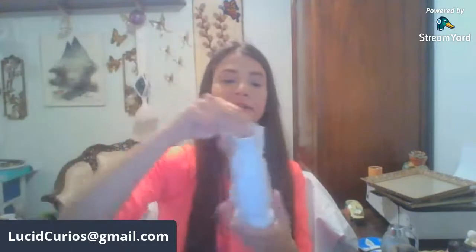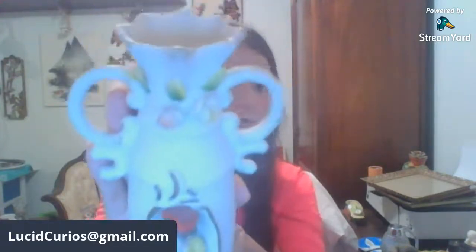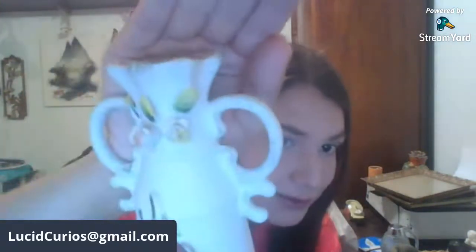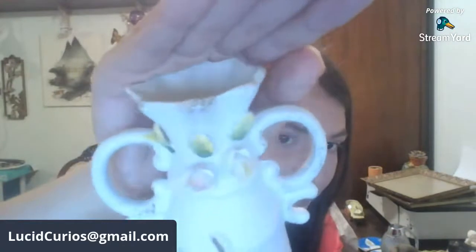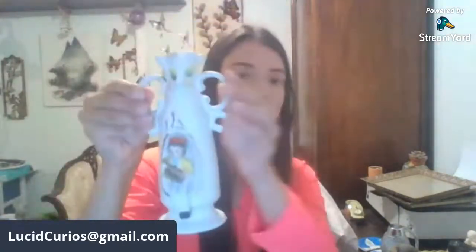Okay. Then I have this little vase. And it is unmarked. And it has a little boy playing the violin, and his little red bicycle cap, is what I call those, but I guess it's a beret. And then it has some of those flowers on there. And a couple of the petals have little chips in them, but you gotta look for it. And it's double handled. And it's got some worn gold gilding on it.